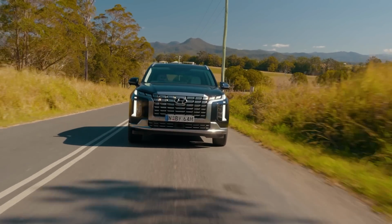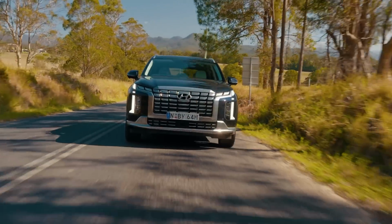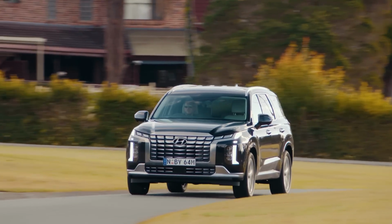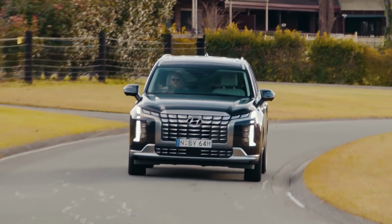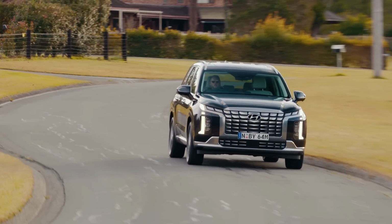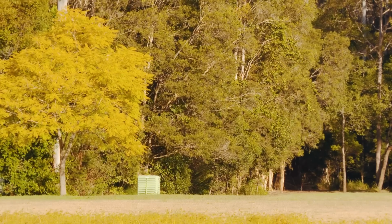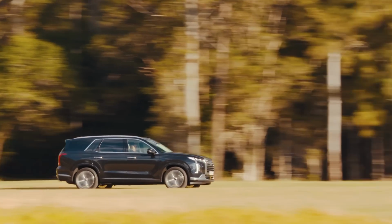The 8-speed auto transmission has been upgraded for this facelifted model. The result is pretty much seamless swaps between ratios, and you do have these wheel-mounted paddles on both models, so if you want to take control and absolutely choose the ratio you want to be in, you can.